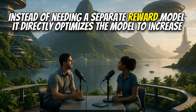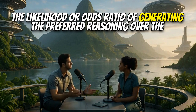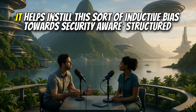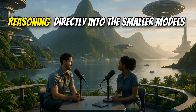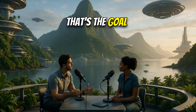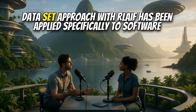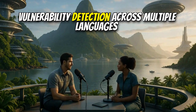Instead of needing a separate reward model, it directly optimizes the model to increase the likelihood, or odds ratio, of generating the preferred reasoning over the dispreferred one. So it's directly pushing the model towards good security logic and away from the bad stuff. Exactly. It helps instill this sort of inductive bias towards security-aware, structured reasoning directly into the smaller models. So it's not just about the final answer, it's really baking in the process of sound security analysis. That's the goal. And the paper makes a point that this is kind of the first time this detailed preference dataset approach with RLAIF has been applied specifically to software vulnerability detection across multiple languages.